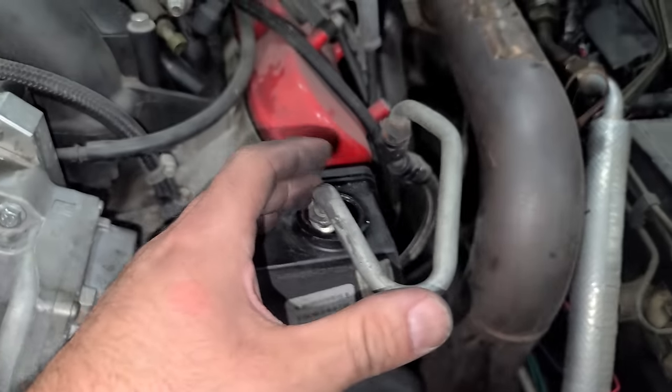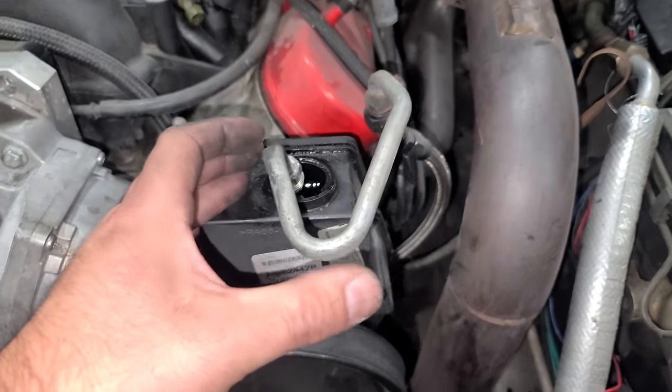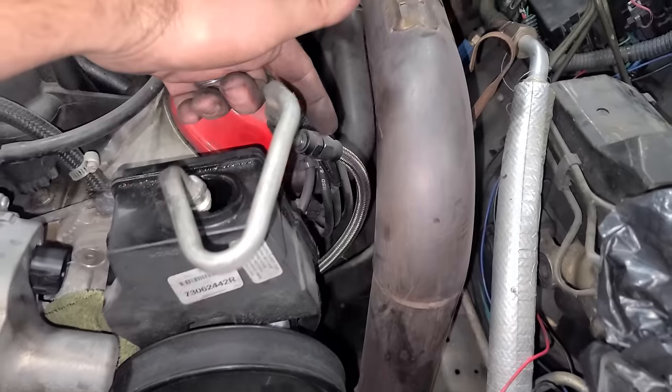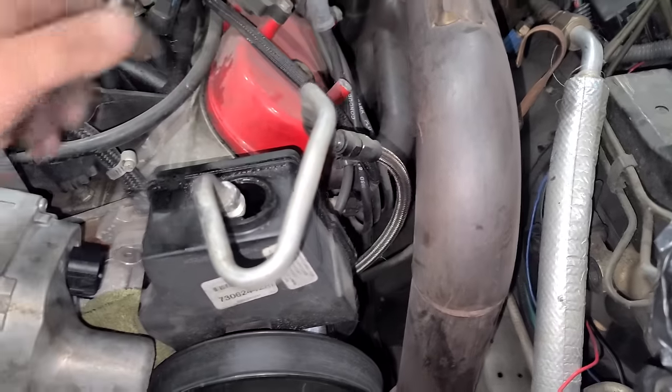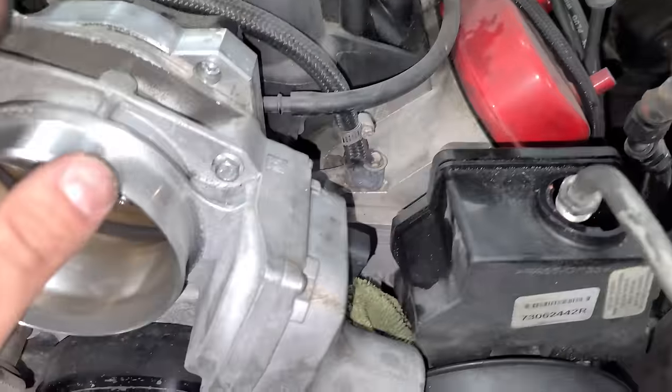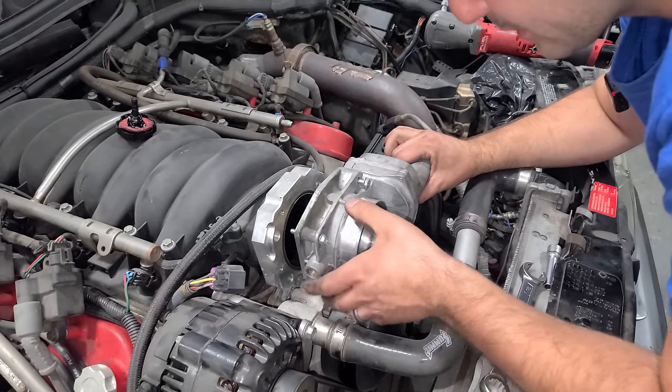Although you think either way, no matter what we do, we're gonna have to figure something out for this hard line here. We might end up just having to run it steel braided. So I'll have to get a male fitting on the steel braided end and just kind of do away with this metal. So maybe a little bit of a longer power steering hose, something like that. I flipped this back. I just wanted to see something.